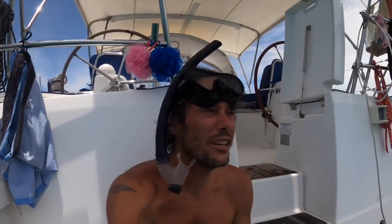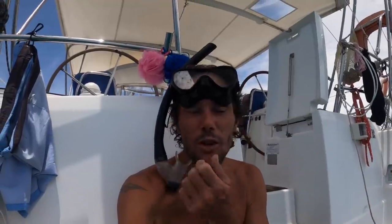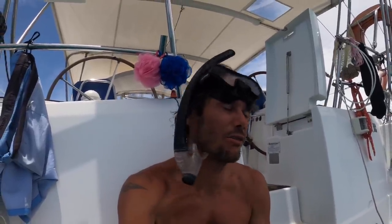Well, we have made it to the East Lemon Keys. Don't ask me the name of the anchorage, I have no clue, but this is probably the most idyllic paradise that we've ever been to since, I don't know, Greece. I don't know. We can't even think of a comparison. So, but as always with everything we do, after we anchor, we always jump in and check the anchor if it's possible, and it's possible today. Let's go have a look.